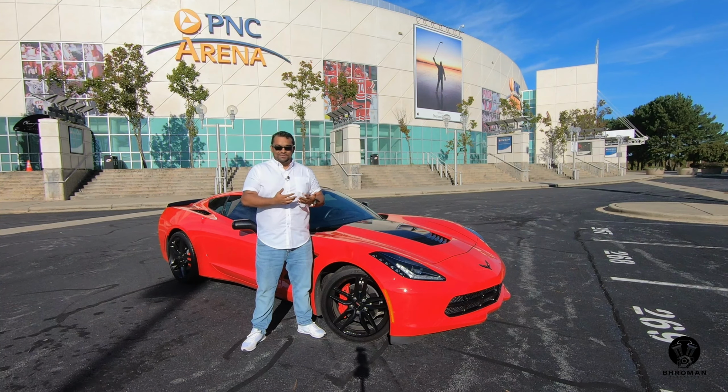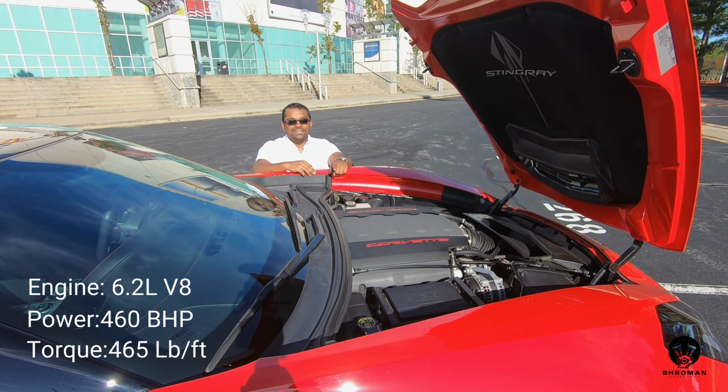So the Corvette has a clamshell hood, which means it opens up the other way. I love how beautiful the engine bay looks. I love the little Corvette lettering in red over the engine. It looks pretty. It looks really pretty.